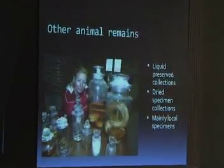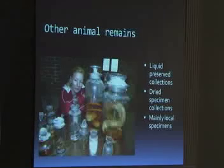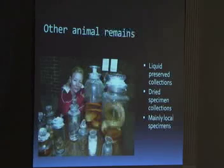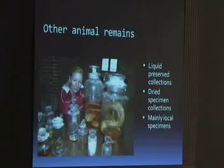Then we have the liquid preserve collection. There are a lot of snakes that were found by early biologists in Indiana. They just haven't shown up, and we may have some here. The labels weren't that good. A lot of them have really disintegrated, and formaldehyde over the years tends to etch away the bone too.